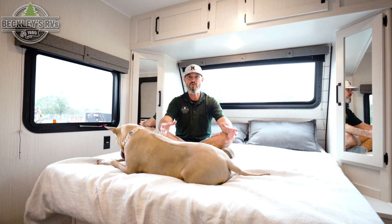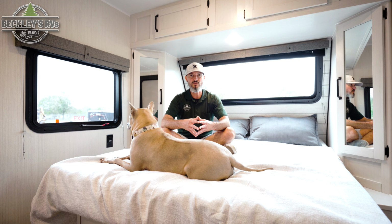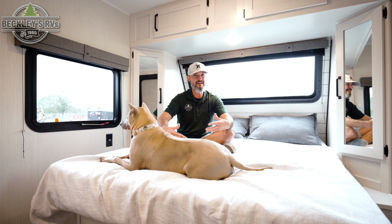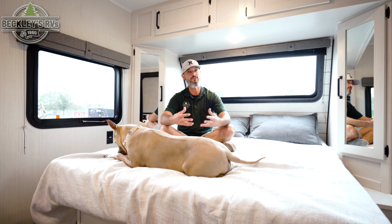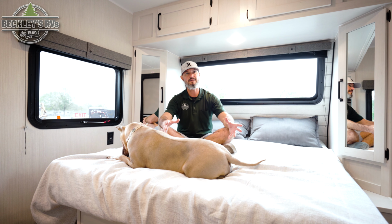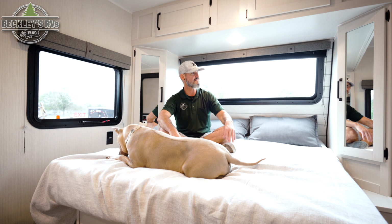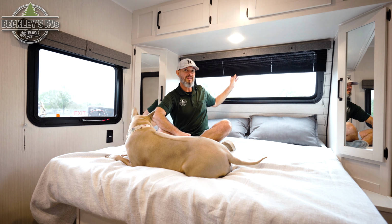But other than just the windows themselves, making sure your pet is able to people watch outside and have some low anxiety and enjoy themselves, you also need to look at the windows for fresh air and privacy, right? Especially if you're at a campground where there's a lot of dogs and your dogs may be going a little crazy. So when you're out shopping, take a look at the windows and the blinds.